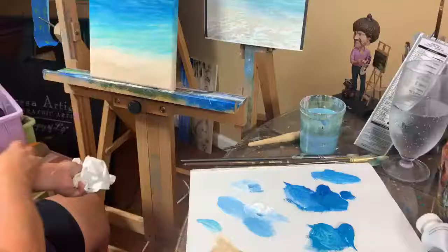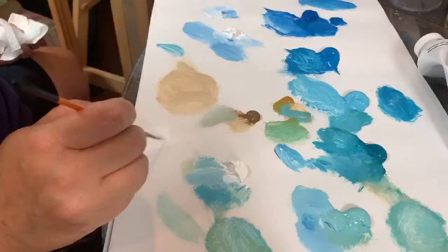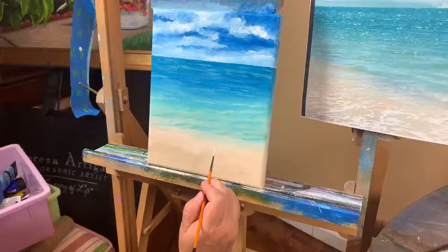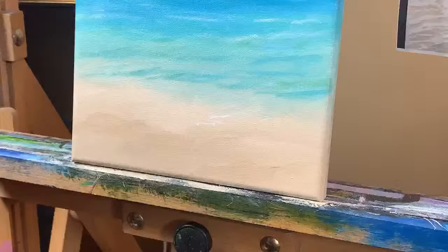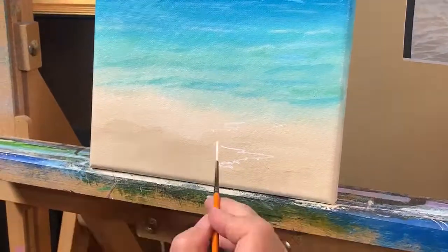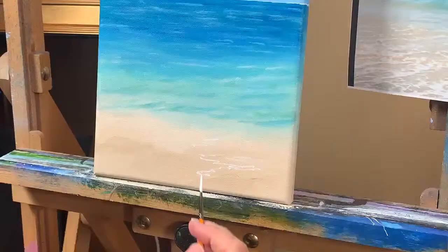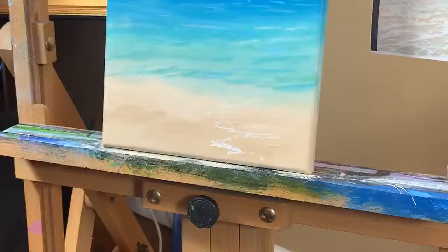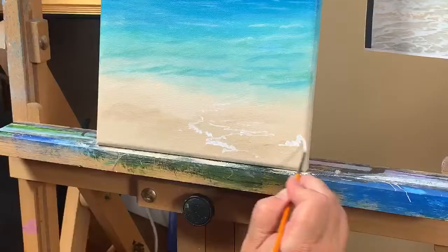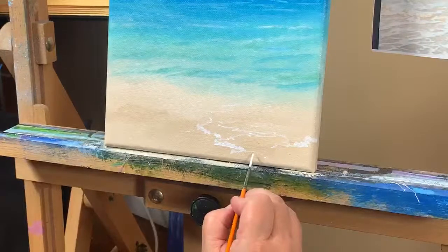All right, I'm gonna take a little white. I'm gonna add this white here. Get a hint of blue. Just a little bit of white. Is this dry? Eh, it's a little tacky. Lots of commotion going on upstairs. Add a little bit of water. Keep it kind of loose so that it's easier to play with.